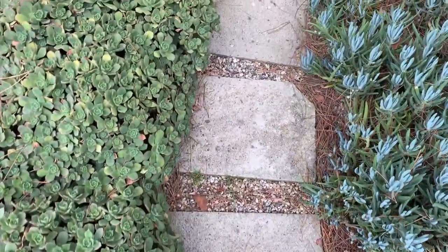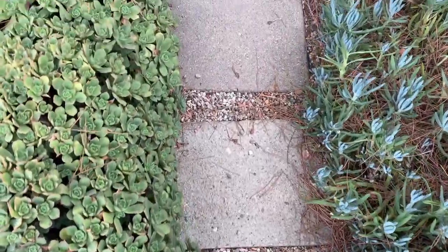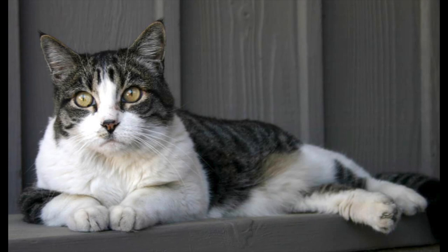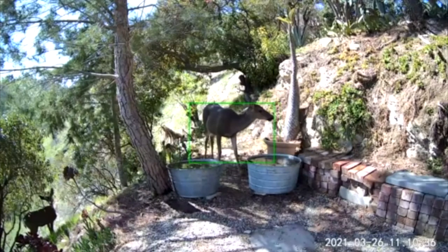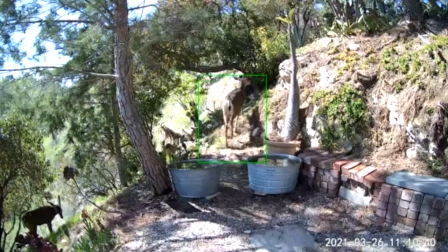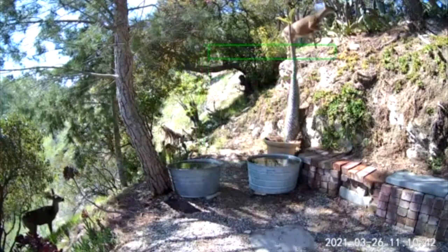Below this stepping stone is where our beloved Yolanda is buried. She was our joy and love for many years. We have a wildlife camera that we recently installed and already have captured some wonderful footage.